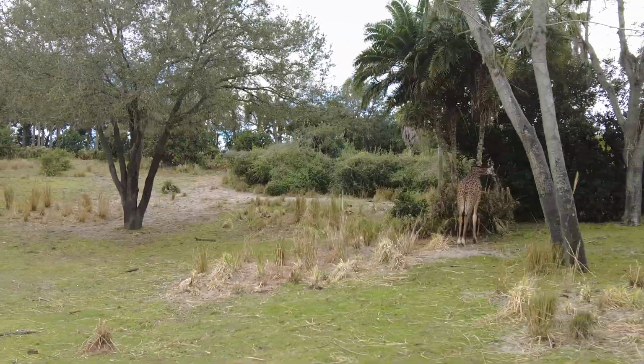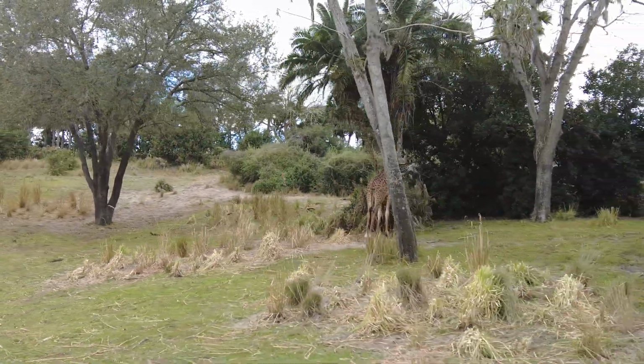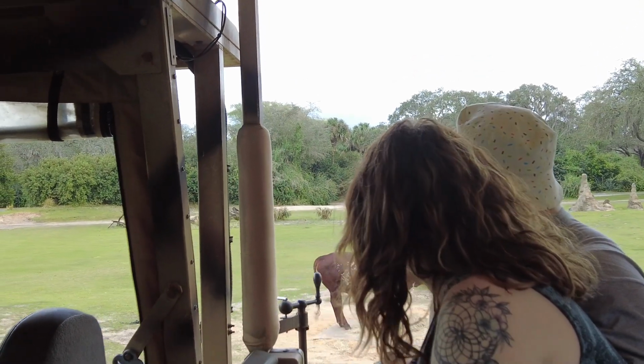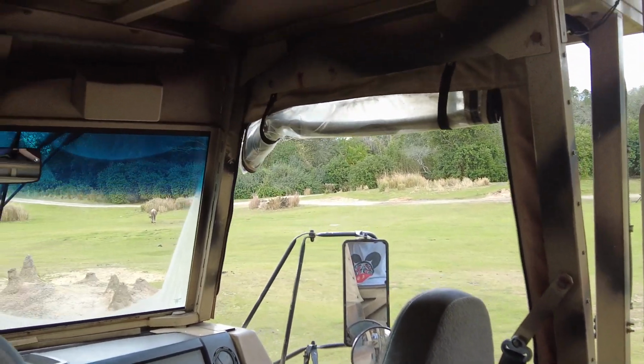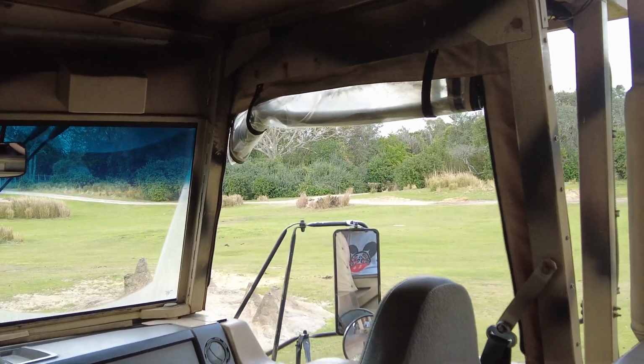Now we're seeing another one of those Yankoli cattle just out there to your right. Yankoli cattle are also known as the Watusi cattle, so you may have heard them be referred to as such. And they get that name from the Watusi tribe, which was the first tribe to domesticate them.